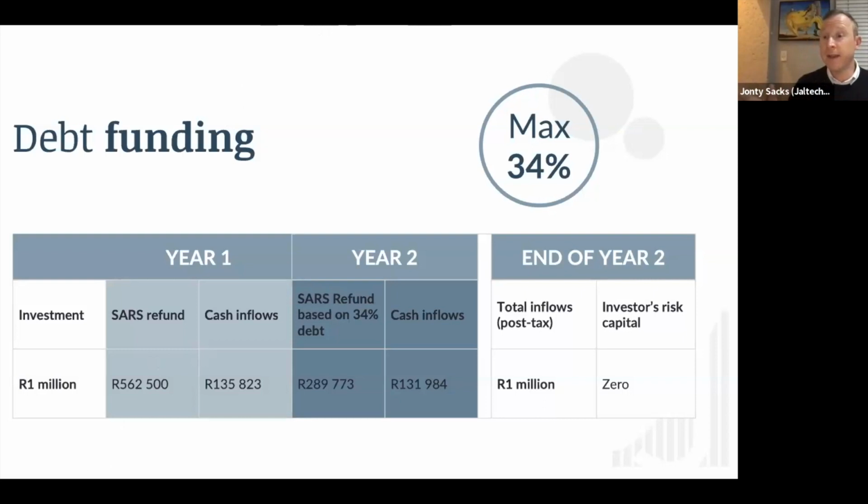So back to the funding. Now we've gone and raised funding, and I want to run you through the numbers and why this is appealing. If you look at the table, in the far left-hand column, the investor invests $1 million. This investor is in the highest tax bracket and receives a refund of 562,000 Rand. From the date that we've invested the capital, the investor will earn a return, and in the first year we look to return 135,000 Rand to the investor.